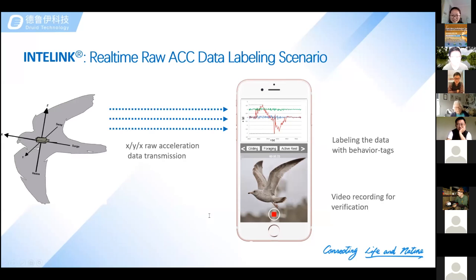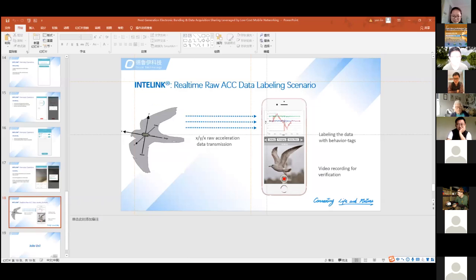Okay. Thank you for Lin's introduction. I will just briefly summarize what Lin talked about, because there are a lot of concepts and a lot of new ideas. So the first thing is about the tracker and the e-banding. How do we identify the concept of those two different things?